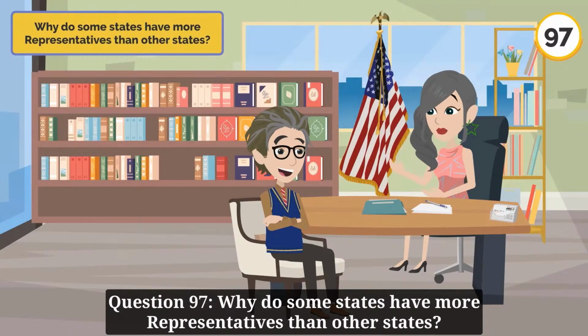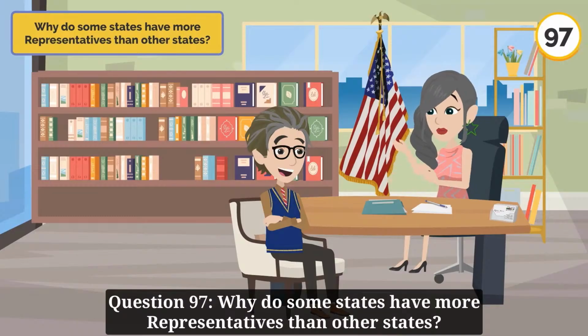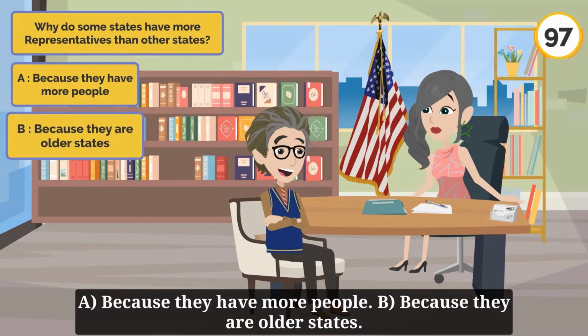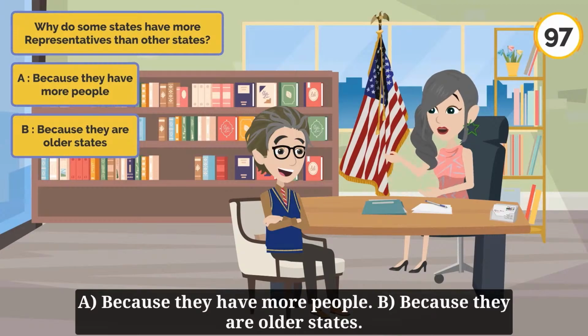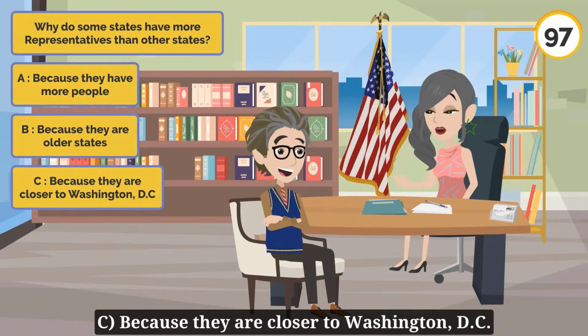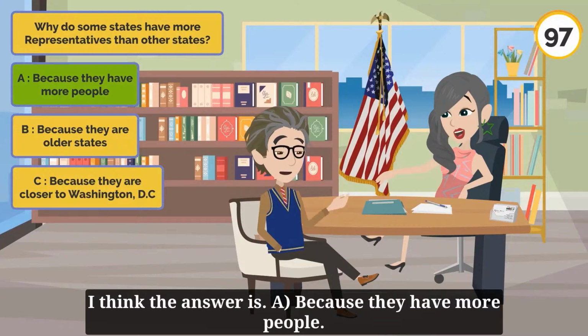Question 97. Why do some states have more representatives than other states? A. Because they have more people. B. Because they are older states. C. Because they are closer to Washington, D.C. I think the answer is A. Because they have more people.